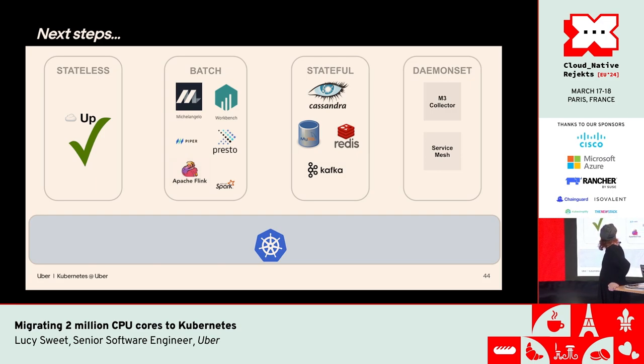We've moved our stateless fleet to Kubernetes. We have a load more stuff. We have our stateful stuff, which is up next, which obviously has its own very unique challenges. And do come talk to me if you want to hear about that. And also, I'll be at the Contributor Summit on Tuesday talking about that as well. And we also have our batch workloads and daemon set workloads, but they will be moved eventually. So a lot of stuff to go.